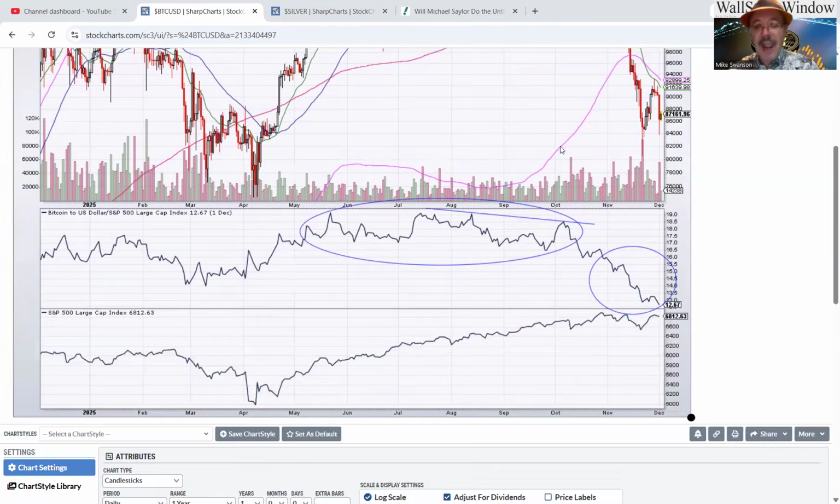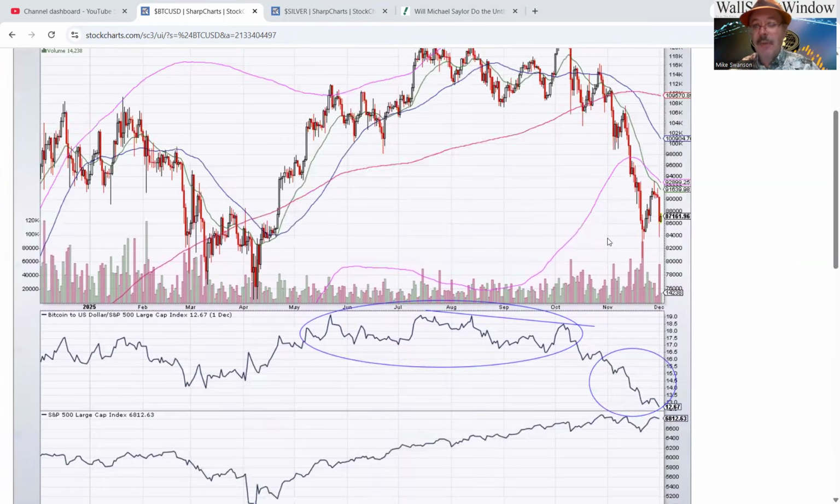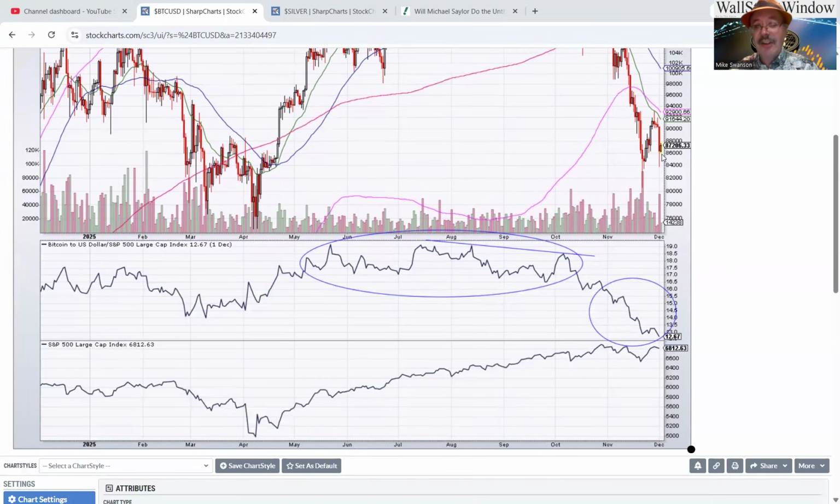When Bitcoin made a new high, the indicator did not. That's a negative divergence. And then the stock market made a new high. The S&P 500 made a new high at the end of October. And what was Bitcoin doing? Falling. And that was an even bigger risk factor, saying that Bitcoin is now falling when the S&P 500 just made a new high, when the NASDAQ just made a new high, when gold just made a new high. If everything pulls back, Bitcoin could be in big trouble. And that's exactly what happened.